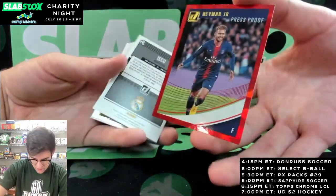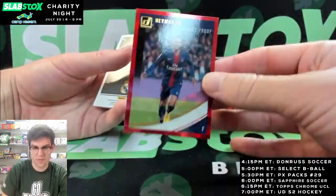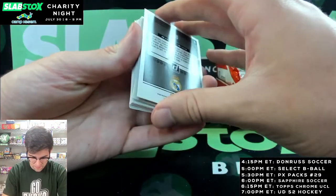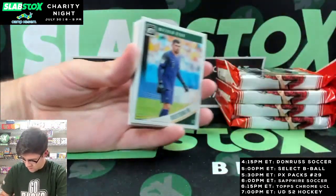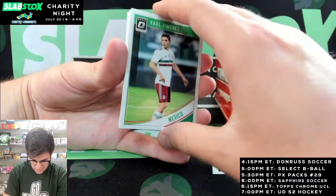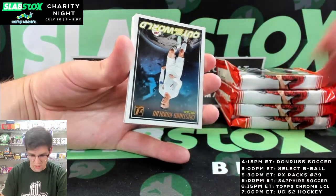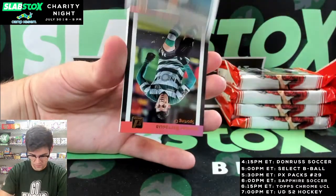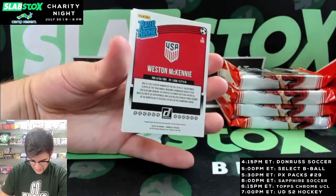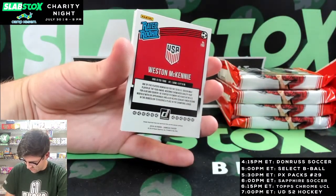We got the Neymar red press proof. That's a great looking card there with the PSG colors. And then we got Isco. We have Matthew Ryan. Raul Jimenez. Out of this world Ronaldo. That's a sick looking card. We got Rodrigo. And a Weston McKennie red press proof.